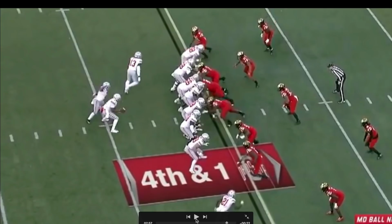Now, again, I mentioned down and distances, critical situations. How do you perform? I believe this is 4th and 1. There's no issue because the pass was completed. However, as you see, as I'm about to show you, Dwayne Haskins had, I would say, a little bit of nerves. He didn't follow through with his form. His feet were a little bit off the ground. I don't think there were any feet planted. 4th and 1, any other distance than 4th and 1, 4th and 2, 4th and 3, maybe 4th and 4. Oh, I mean, definitely 4th and 4, excuse me. Maybe 4th and 2, but definitely 4th and 4, 4th and 3. I think that's an issue.